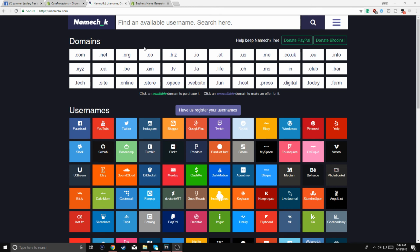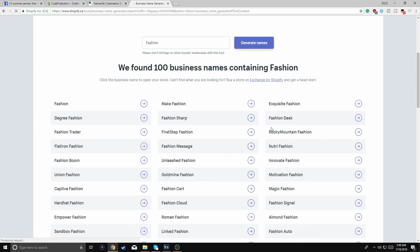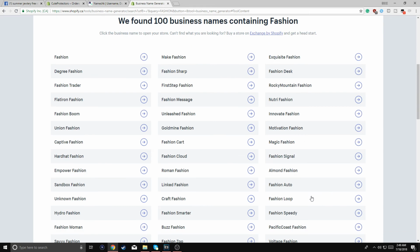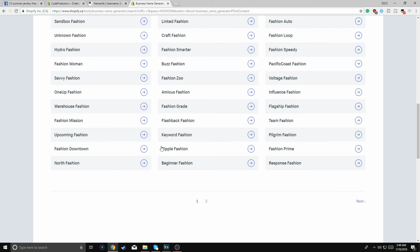And also what you can do is go to the Shopify business name generator and just add one word. So let's just say fashion. You can generate names. Fun fact, I actually found one of my store names from this, so it's actually pretty helpful, and you can find good names over here. So Fashion Cloud, Fashion Card, Gold Mine Fashion, Unleashed Fashion. So tons of names that you can pick from and get ideas from. One Up Fashion, Savvy Fashion.